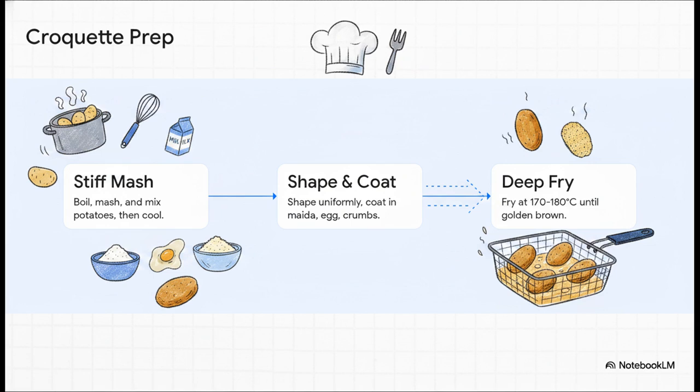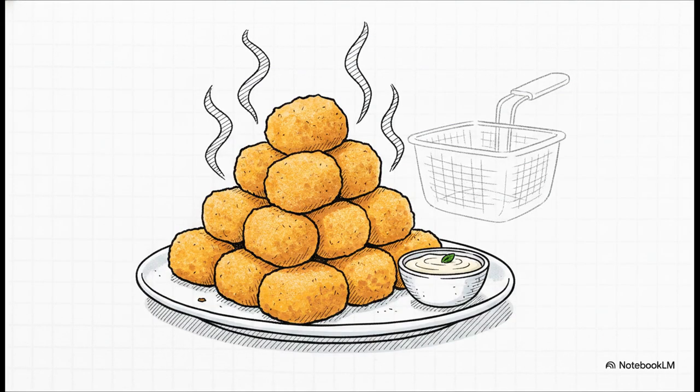Actually, if you try to fry warm potato mash, your croquettes will literally explode and dissolve right into the hot oil. Once cooled and shaped uniformly, they get coated in maida, egg wash, and 200 grams of breadcrumbs. Then deep fry them at exactly 170 to 180 degrees Celsius to guarantee a perfect golden brown crust without a greasy interior. When you're plating these croquettes, stacking them in a pyramid doesn't just look cool, it's actually functional thermodynamics.